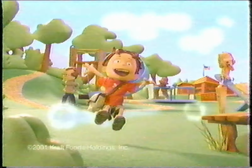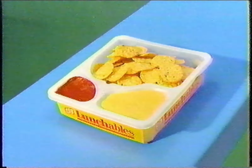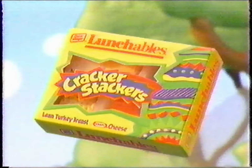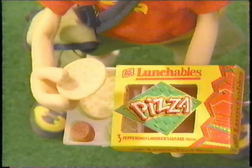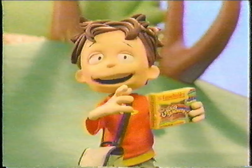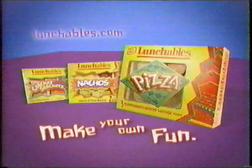Look out! Fun coming through! Who's up for Lunchables Nachos? Swing by for Lunchables Cracker Stackers! Or take Lunchables Pizza for a spin! Cool! Good thing they make so many! Lunchables, make your own fun!